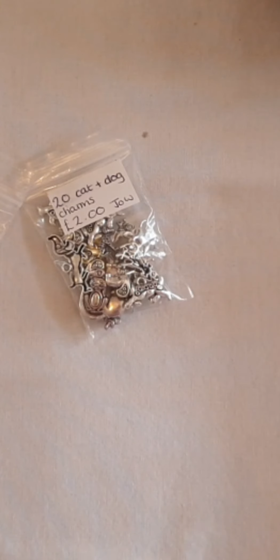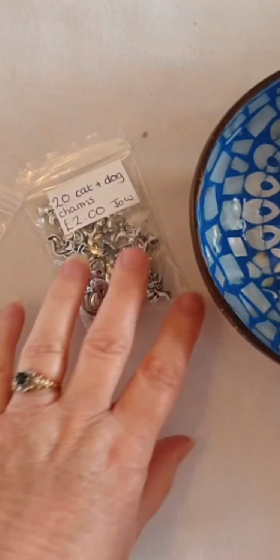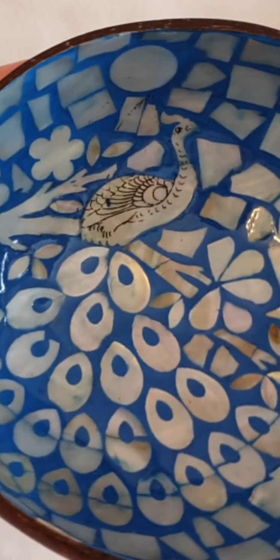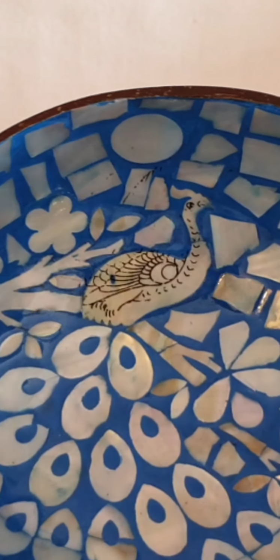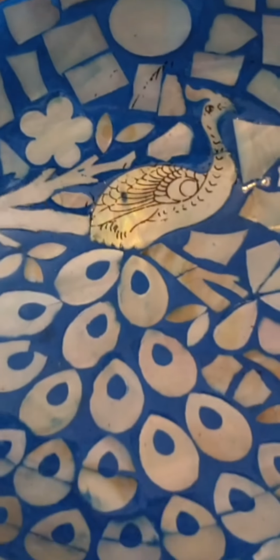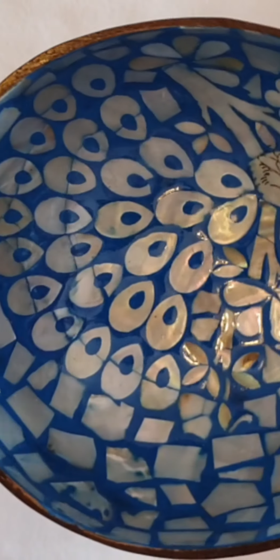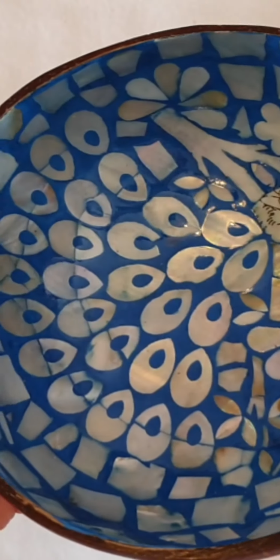So one of the shops that we went in was just like a little gift type of shop. And I bought this lovely little bowl from there. As you can see, it's got a peacock. And I actually thought it was made from wood, but it's not. It's from a coconut shell. So that's really pretty. So that's one of the things.